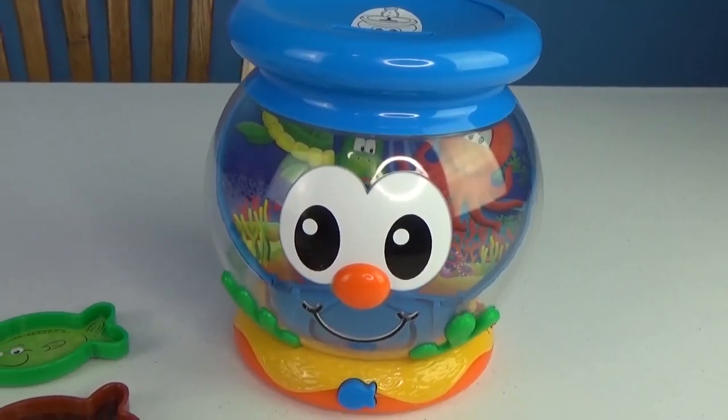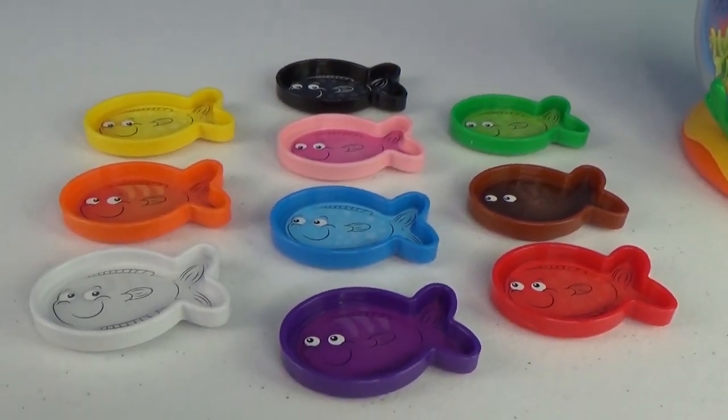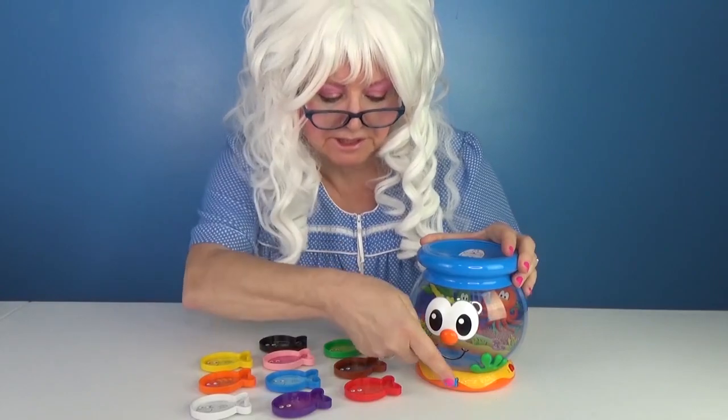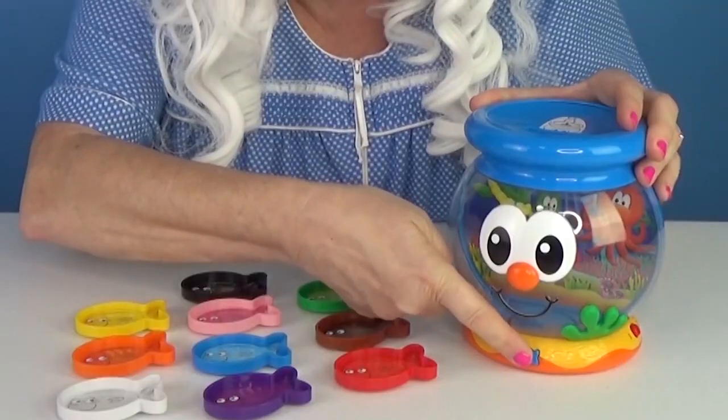Today we're going to learn our colors with a fishbowl and fish. Are you ready? Here we go. Here's our fishbowl and here's our fish. Look at all those colors. The first thing we're going to do is press the button right there.